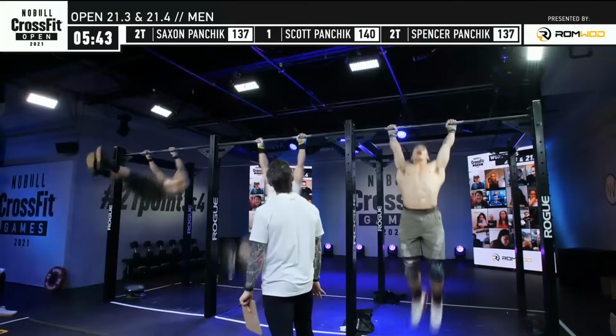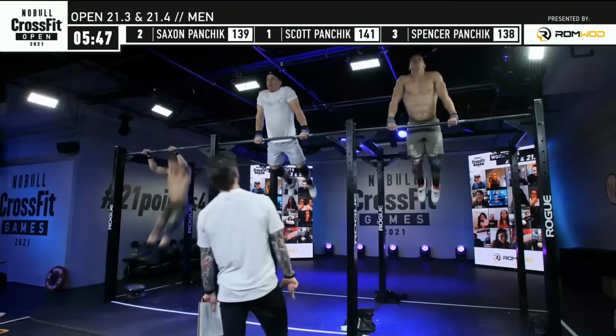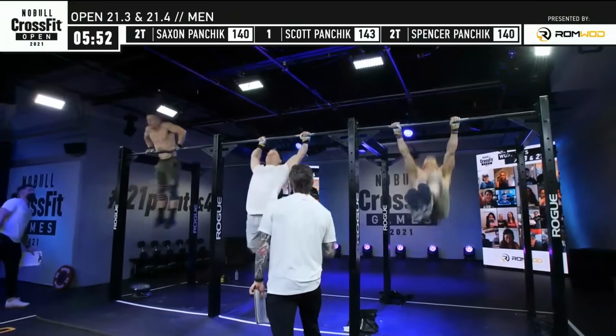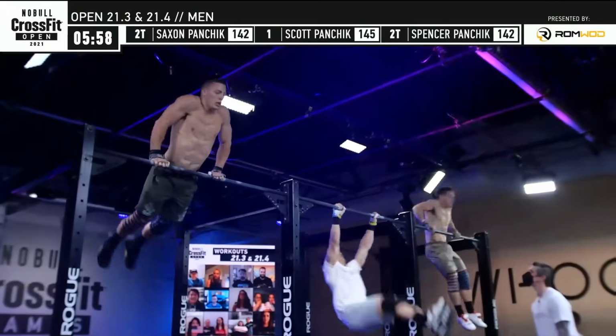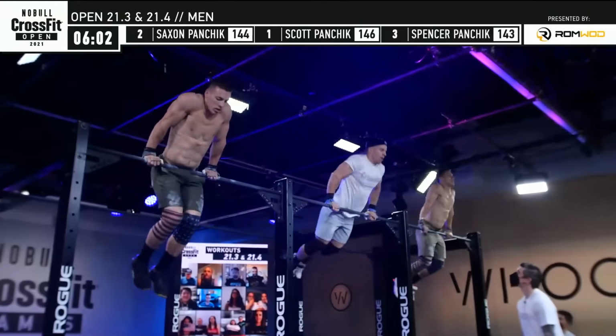It's back to the barbell. And remember, as soon as you are done with 21.3, your 7-minute window for 21.4 opens. Man, look at Saxon right now. He's catching up on Scott. Scott's slowing down a little bit on that barbell. Saxon is starting to pick up his reps big time. So I'm curious to see if he can close it out and catch his brother.